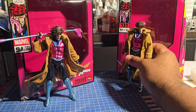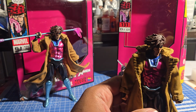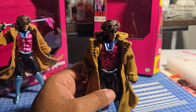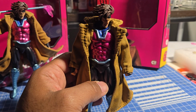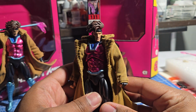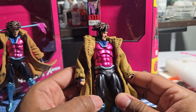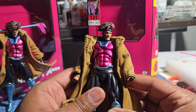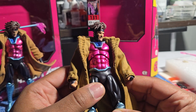So, here we are. I'm going to bring the CT Toys Gambit into frame, and I'm going to angle. By the way, I am not using any professional equipment. It's just me and my cell phone. So, apologies for any quality drop or any stuttering or anything like that going on in this video. This is raw footage, so bear with me.